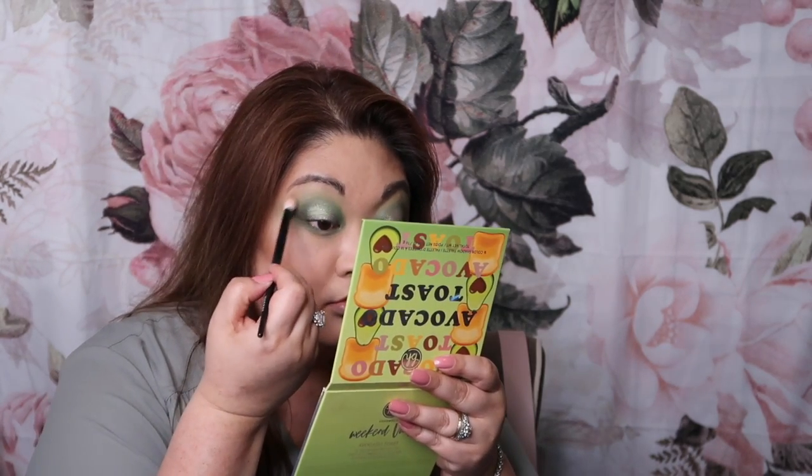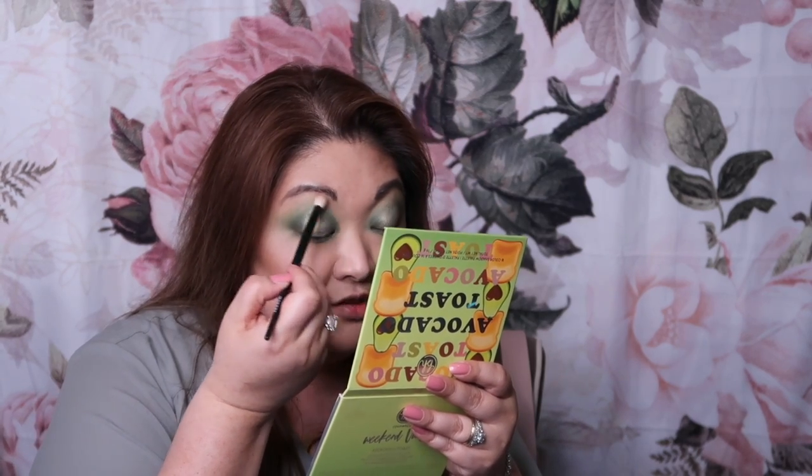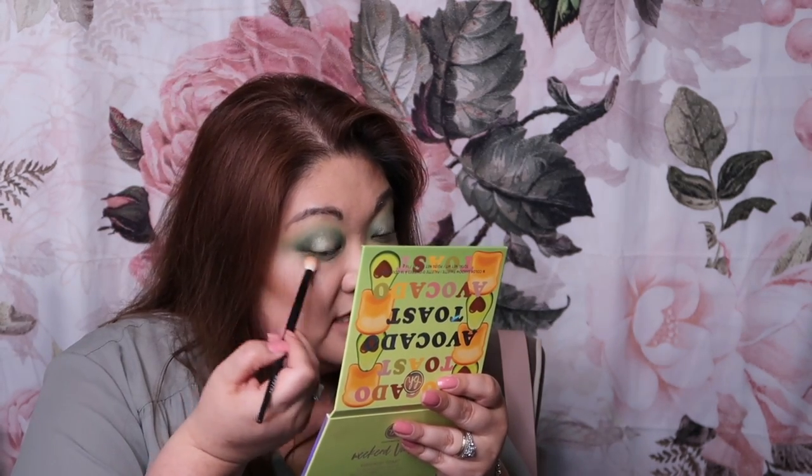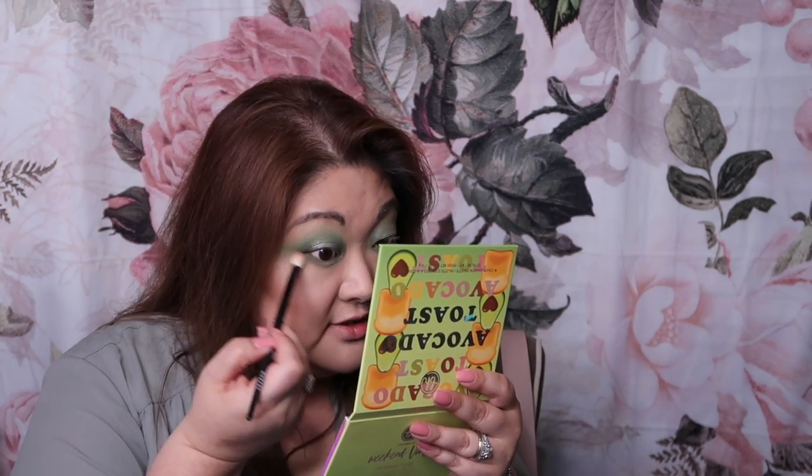And I'm gonna go into Over Easy, this kind of yellowy color, and I'm gonna take this along the edges, just to kind of create a bit of a frame for this look. I'm bringing it right to the edge of where the green starts and working that in. I think it's going to help tone down the green a bit, and like I said, just kind of create a fresh gradient frame.